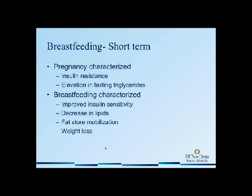So we've talked about breastfeeding and the benefits earlier. Let's talk about it in a lot more detail. As we discussed earlier, pregnancy is characterized by insulin resistance. I didn't mention this earlier, but it also is characterized by elevations in fasting triglycerides. Breastfeeding, on the other hand, we know does cause changes in the maternal metabolism such that we see that women need to use about 400 to 500 kilocalories per 24 hours of additional calories. They also utilize about 50 grams of glucose in 24 hours to produce milk for lactogenesis.